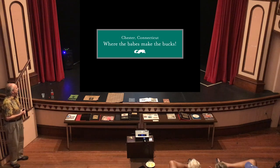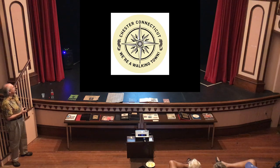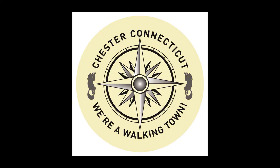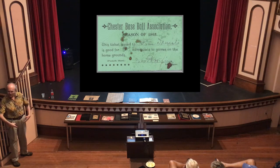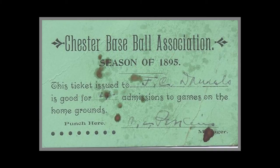Stickers are ephemeral, right? And another Chester. Now these are both designed by the Goods. Yeah. And they were the makers of tons of great ephemera, the Goods. And before they left town here, the building, they were giving it all away. It was fabulous. Oh, Chester Baseball Association, 1895.